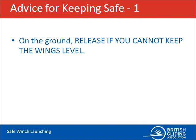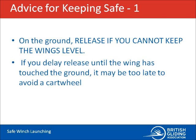It appears that the advice that has been derived from the Safe Winch Launching Initiative can help pilots avoid serious injury and can save lives. To reiterate, if you are unable to keep the wings level during the ground run, release immediately before the wing touches the ground. Waiting until the wing touches the ground before releasing may be too late, putting you into an unrecoverable situation.